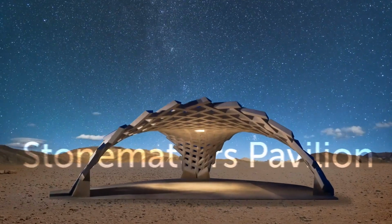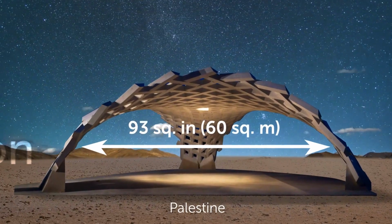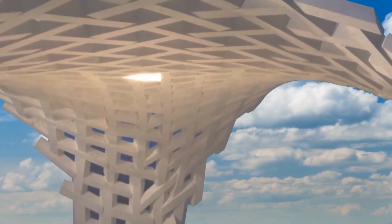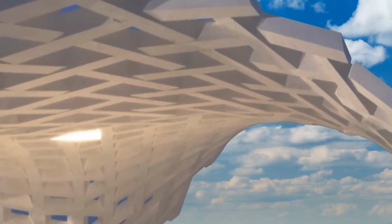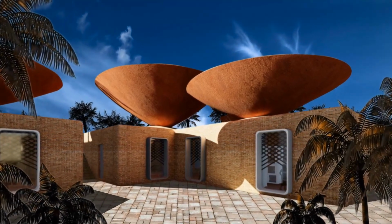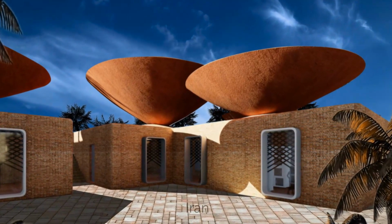Stone Matters Pavilion is a stone structure in Palestine. The structure spans a surface area of 93 square inches. It has been built entirely out of 300 interlocking stones that mutually support each other. The concave roofs, and yes, they look like giant bowls, are designed that way to collect rainwater. The structure is in Iran.